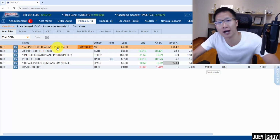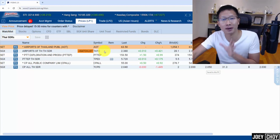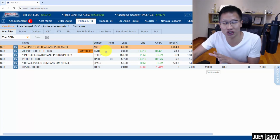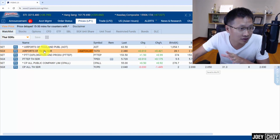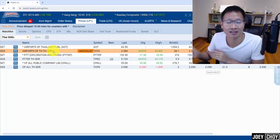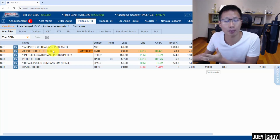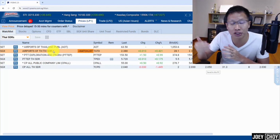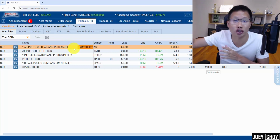And the 3 stocks are Airport of Thailand, which is listed in the Stock Exchange of Thailand. The code is AOT. But as I say, you can actually buy this stock on the SGX just like any other normal Singapore stock, right? So you can see this is Airport of Thailand, Thai SDR. So you can use what we call the SDR, Singapore Depository Receipts, right? Which is just like any other normal Singapore stock, and it allows you to take a position in Airport of Thailand, the one that is listed on the Stock Exchange of Thailand.